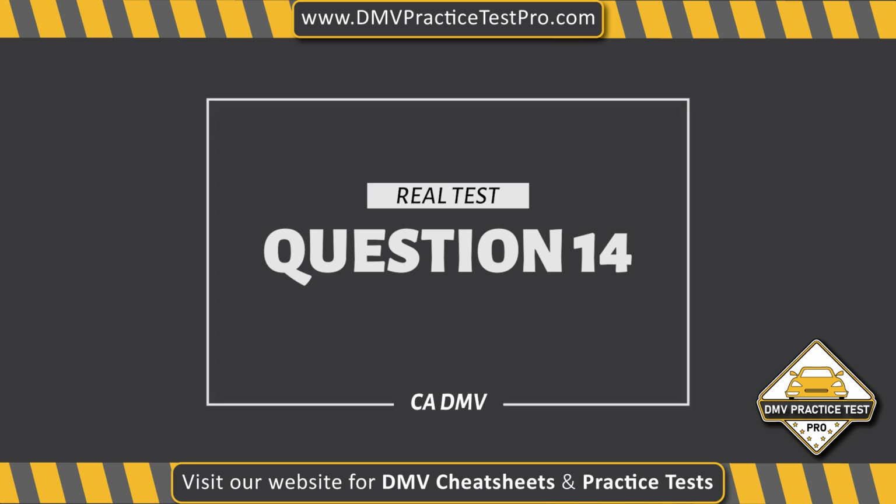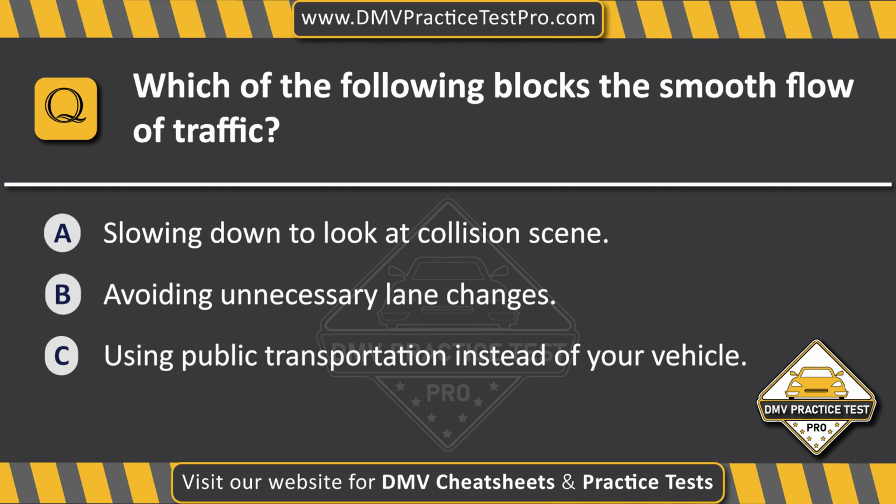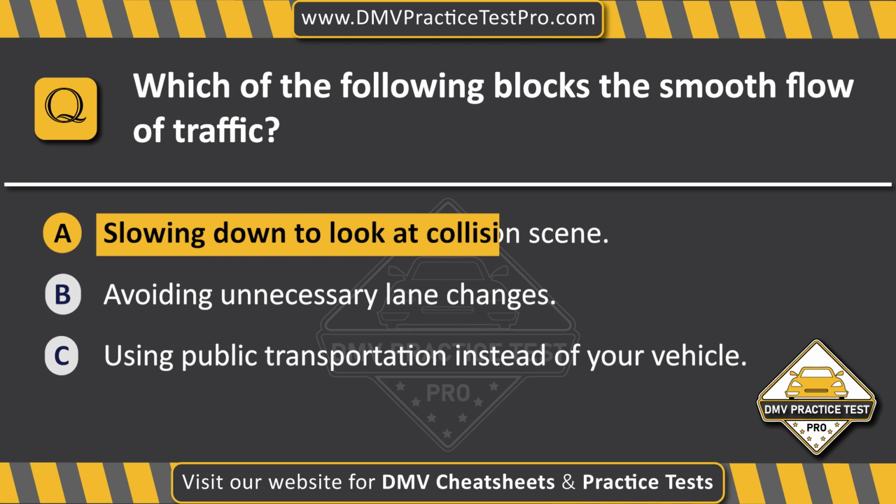Question 14. Which of the following blocks the smooth flow of traffic? Option A. Slowing down to look at collision scene. Option B. Avoiding unnecessary lane changes. Option C. Using public transportation instead of your vehicle. The correct answer is option A. Slowing down to look at collision scene.